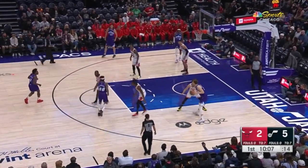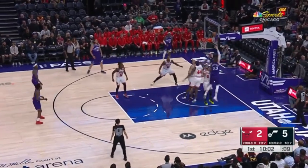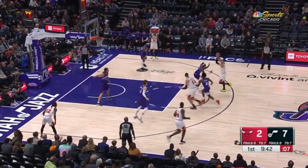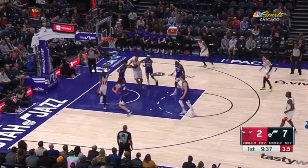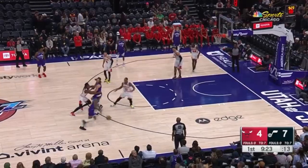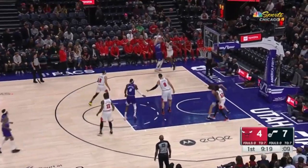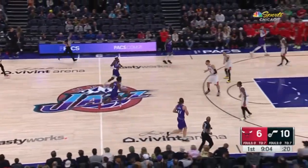Here's Markkanen working on the smaller Lavine. There's Lowry. Well, he's playing small forward. He's playing a really solid 5-4 hybrid type position. Nice move by Dosumu. Here's Jordan Clarkson, who's been a fabulous bench player and is now a great starter for Utah. Markkanen hits a three. It's nice to see Ayo attack.